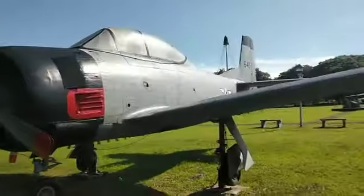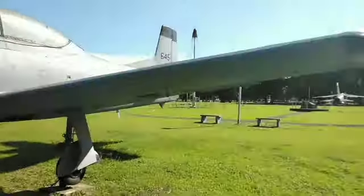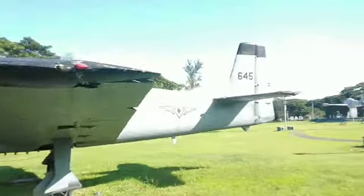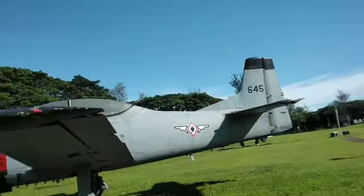So, I really love Tora jets. So ayan guys.